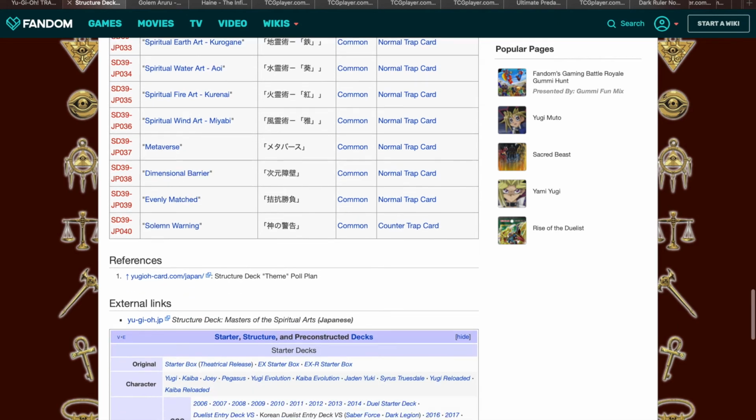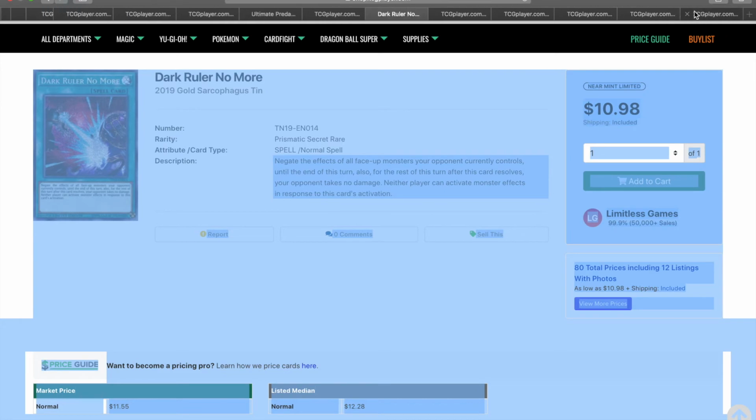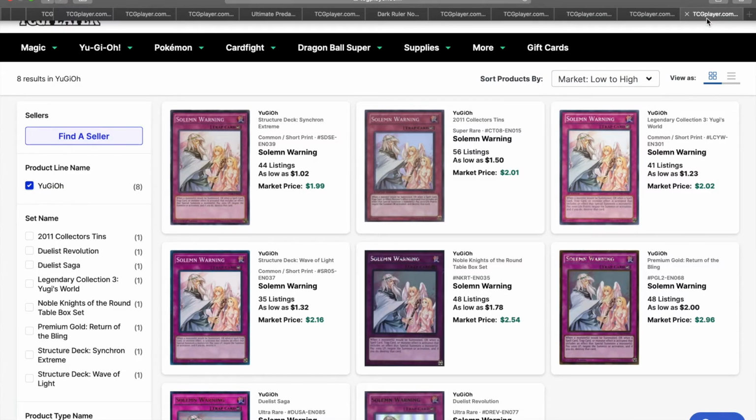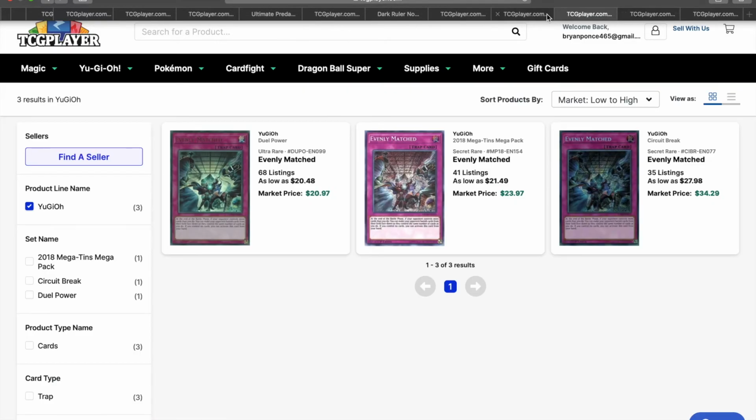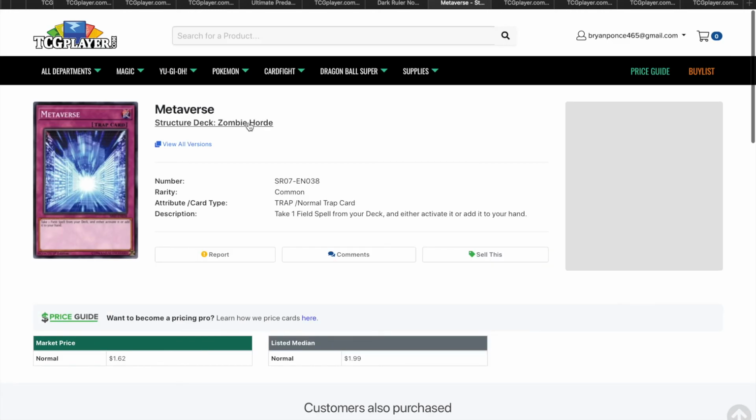And then another one that I feel like people aren't talking about enough, if you want to really have a discussion here about stuff, is Metaverse. Okay, Metaverse only has 3 printings. You have the rare from Circuit Break, you have the common in the structure deck for Zombie Horde. And if you guys haven't realized, the Zombie Horde structure deck has ballooned in price by a ton. And then there's the OTS, which is $3 for all the rarity hordes out there.